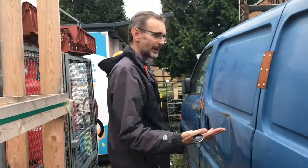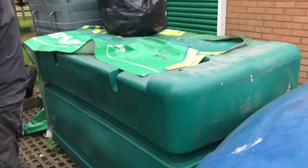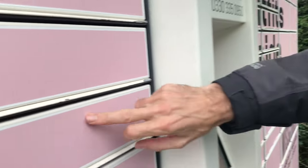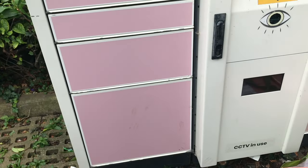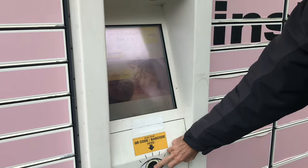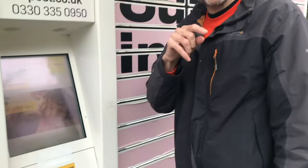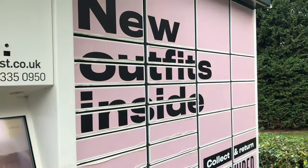Nice kind of dumped van. A salubrious location. Lovely. Okay, so this is the bank of lockers. So you have small drawers, larger drawers, medium drawers, and then this console where you scan your parcels here. I'm hoping that they've been and emptied it from yesterday, because I virtually filled it up yesterday. So we'll see, we'll find out.